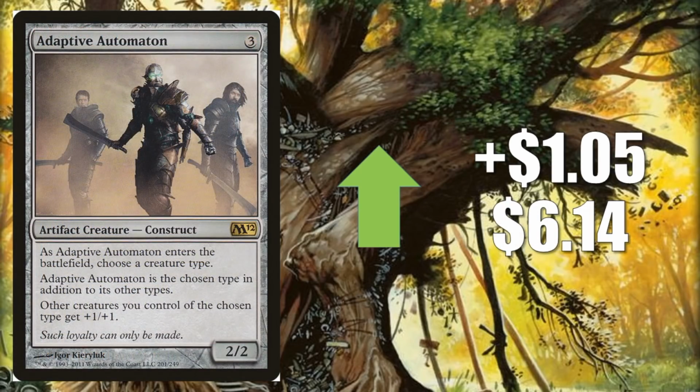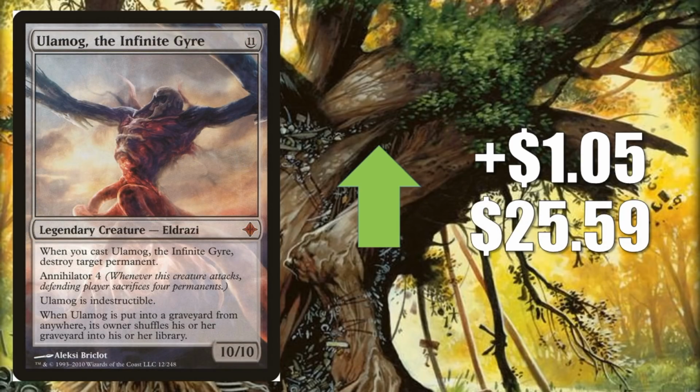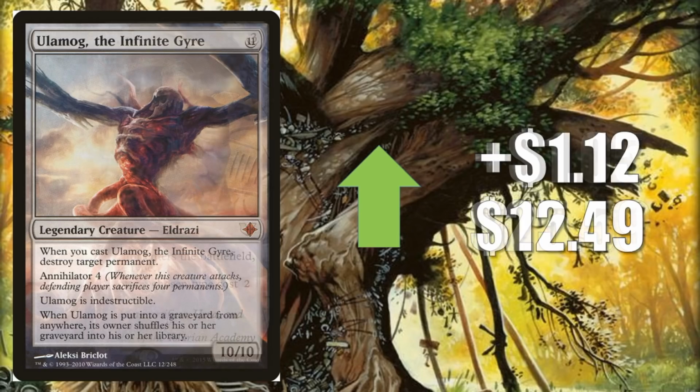Adaptive Automaton from Magic 2012, up $1.05 to $6.14. Another Morophon card. Ulamog, the Infinite Gyre from Rise of the Eldrazi, up $1.05 to $25.59. So this does see Modern play in Titan Breach, but for the most part, the majority of this play is in Commander, many times in Eldrazi builds.